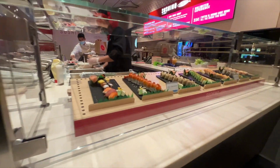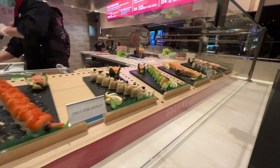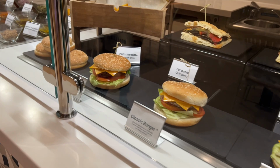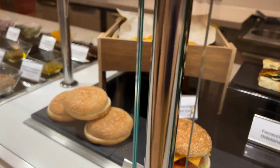Yeah. Also on deck 7, midship, you find the Sushino restaurant. As we noticed on our previous Costa Cruises review, this place was never busy at all. Maybe just on the first day. Yeah. We saw some people doing takeout here, but that's about it. Yeah, very underused. On deck 16, by the Beach Club, you can find a street food hamburger place that serves gourmet burgers and other kinds of sandwiches.